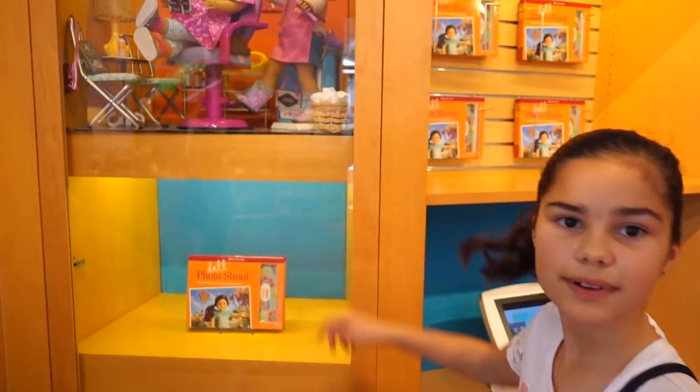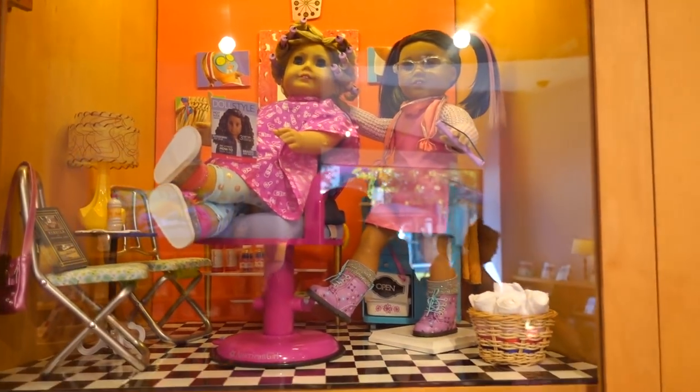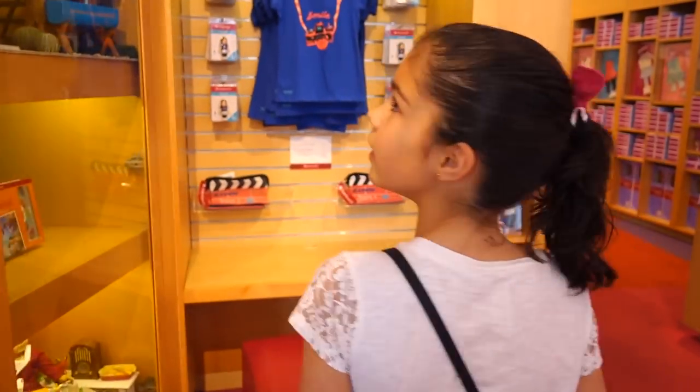Here's a nice setup of the hair salon. So cute. I love the curlers. So there's that one. That's going to be the one.